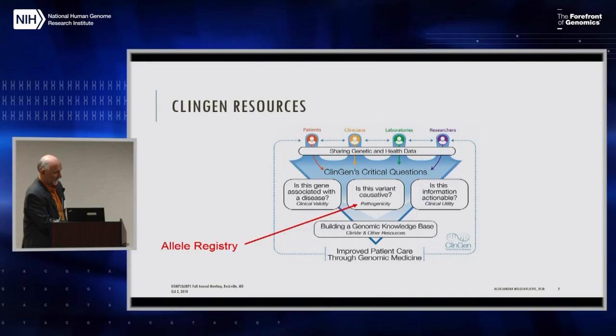So Alex Milosavlevic from Baylor College of Medicine. My group and the Stanford group develop infrastructure for the ClinGen project, and I'll be talking about a core element of that infrastructure, which is a little registry, which helps us integrate information that's important for curating variants for their pathogenicity to inform clinical interpretation of the human genome.